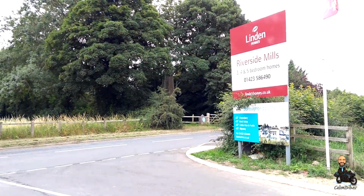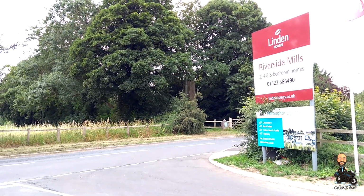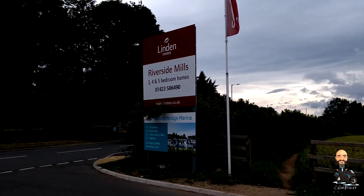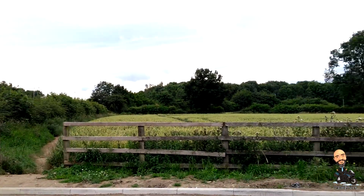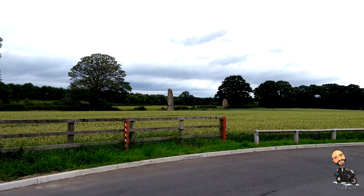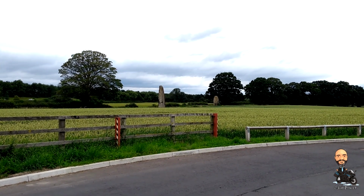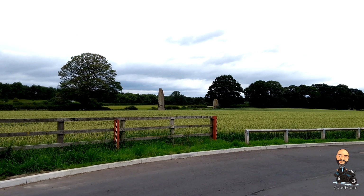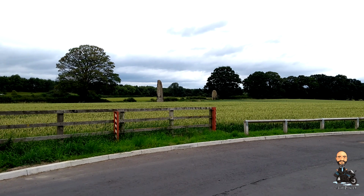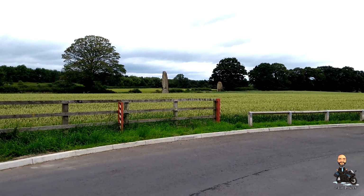That's where we were parked, just in the middle there, and just up in the trees you can see the first of the Devil's Arrows. The next one is over there in the distance between those two trees, and on the right hand side, you can see another stone near it, not as big, the smallest of the arrows I guess, but there's the third one. As I say, there were five in a row, but two of them are gone. So I'm going to wander over and have a look at them.